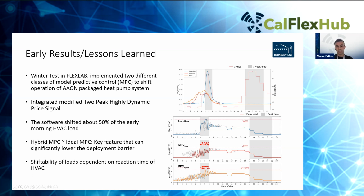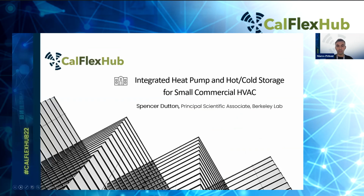Now, the next talk and project is integrated heat pump hot and cold storage for small commercial buildings. So same sector, small commercial, which is typically not developed as much as large commercial buildings for demand flexibility and demand response. And the speaker is Spencer Dutton, who's a principal scientific engineering associate at Berkeley Lab.